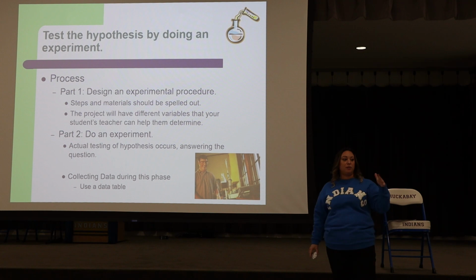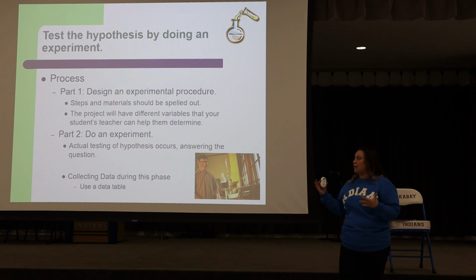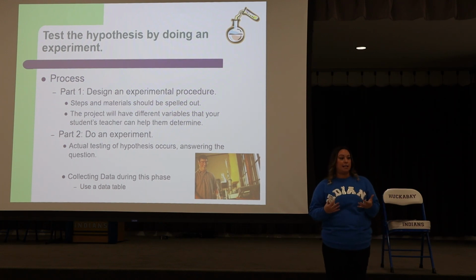So after they have picked a topic, they've come up with their hypothesis, what they think is going to happen, then it becomes time for them to test that hypothesis. So they're going to have to come up with some experiment. Okay, how are you going to figure out an answer to your question? Okay, and that's going to involve some sort of data collection, like you're measuring something, or you're asking a survey question to people and getting a response.